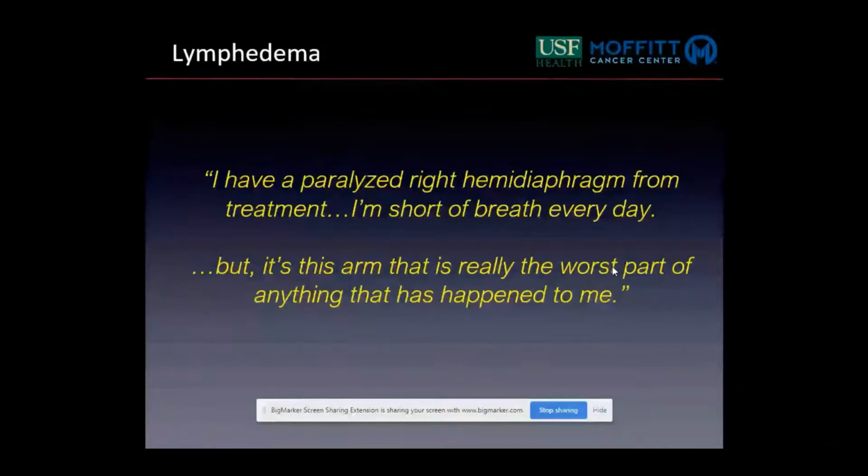So, this is an interesting quote that a patient said to me about 6 months ago, and I think it really imparts a message of how profound an impact this disease has on patients. This patient was sitting there in clinic with me, and she had some pretty bad complications related to radiation and the surgical treatment of her breast cancer, and it left her with a paralyzed right hemidiaphragm. And she says this to me: I have a paralyzed right hemidiaphragm from treatment. I'm short of breath every single day. And then she follows that up with, but it's this arm that's really the worst part of anything that's happened to me.